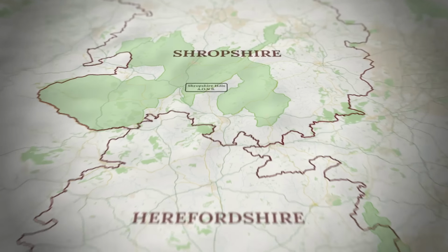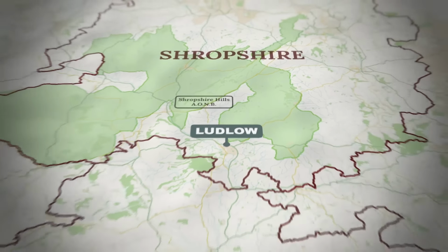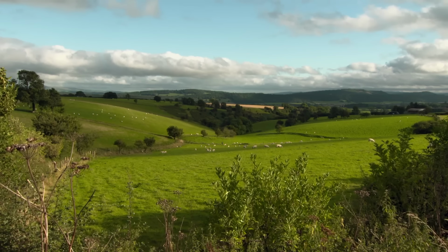They both know and like the market town of Ludlow in the south of the county, so they would like to search for properties within a 15-mile radius of it, but are happy to cross the county border into Herefordshire. So it's time to learn more about their property brief.